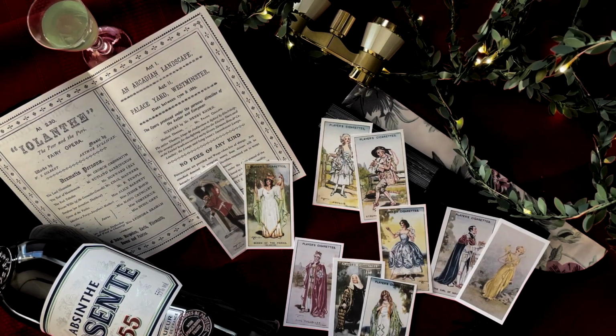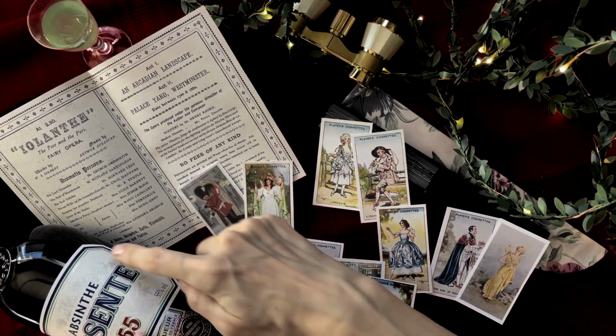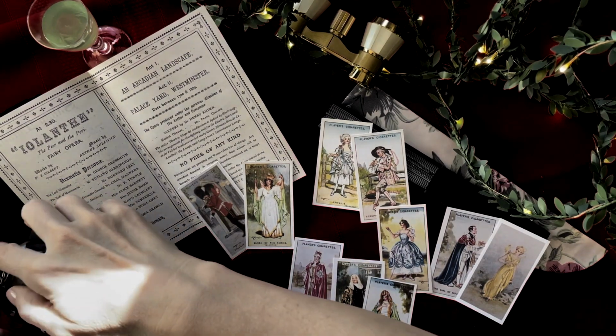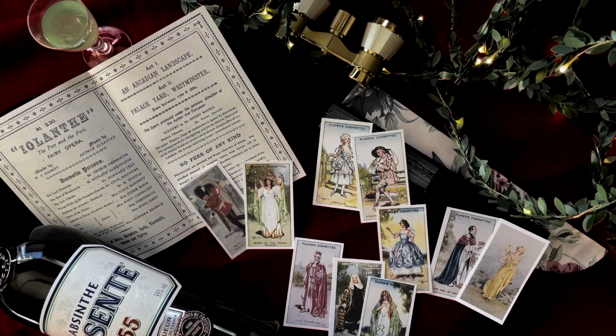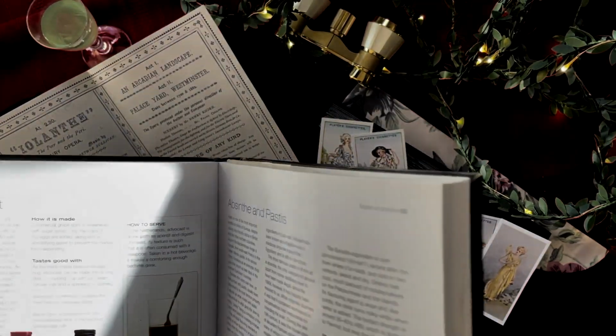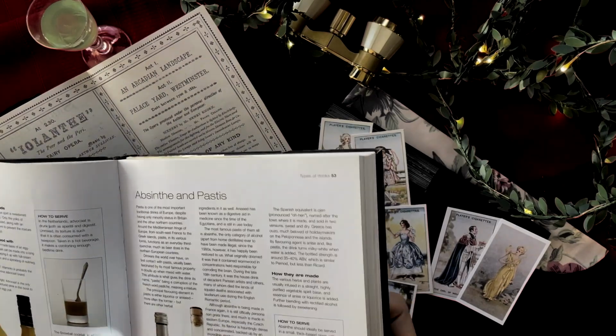It is green in color and has a very anise or licorice flavor, as well as herbs, and is actually quite lovely, even though it's very strong. Let's see what our man Stuart Walton says about absinthe.